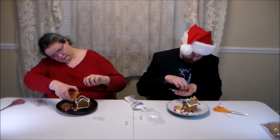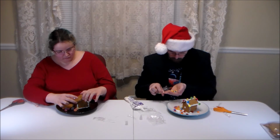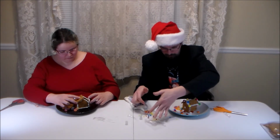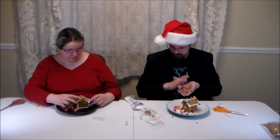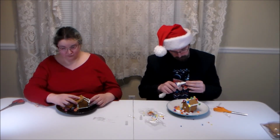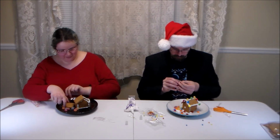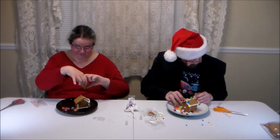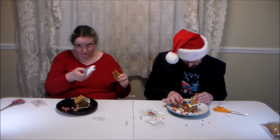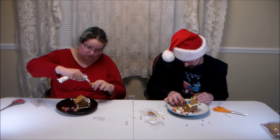Shoot, shoot, shoot. Let's give it a purple doorknob. Yes. No, no, no, no. There, make the table nice and festive. It's such a tiny little spot to put the doorknob. Get on there. Stay on there.